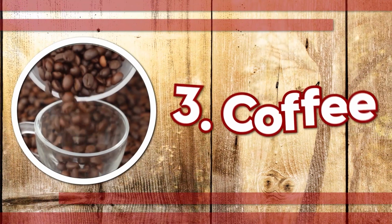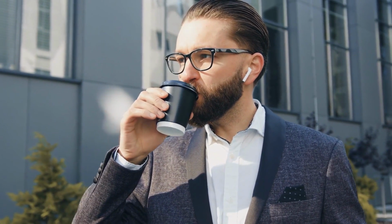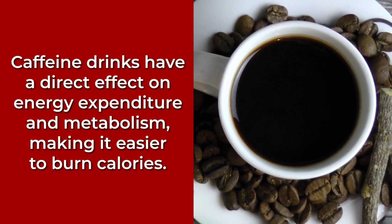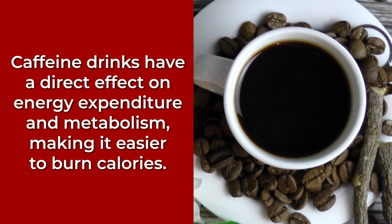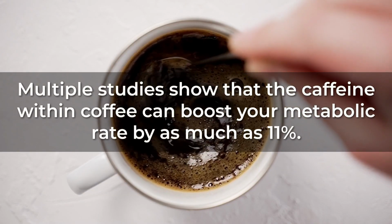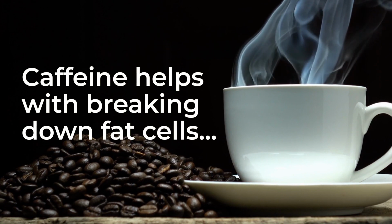Number 3, coffee. Yep, caffeine is a stimulant that not only keeps you energized and awake, but also spurs your metabolism into action. Research has shown that caffeine drinks have a direct effect on energy expenditure and metabolism, making it easier to burn calories. Multiple studies show that the caffeine within coffee can boost your metabolic rate by as much as 11%. And other research found that caffeine helps with breaking down fat cells.